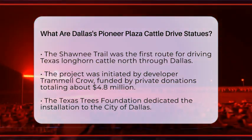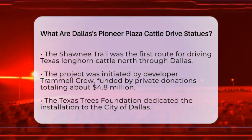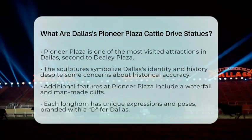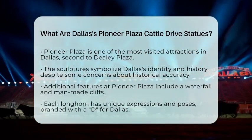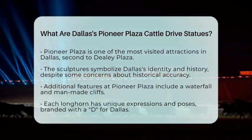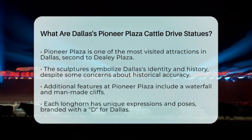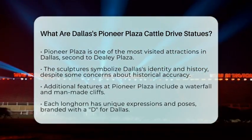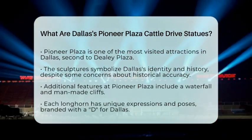Dallas's identity and history. While some local artists have raised concerns about historical accuracy, the sculptures remain as a powerful symbol of Dallas's past during the cattle driving era. Additional features of Pioneer Plaza include a waterfall, man-made cliffs, and detailed historic elements on the sculptures, enhancing the experience for visitors. Each longhorn has unique expressions and poses, and they are branded with a D for Dallas, showcasing the city's pride in its heritage.